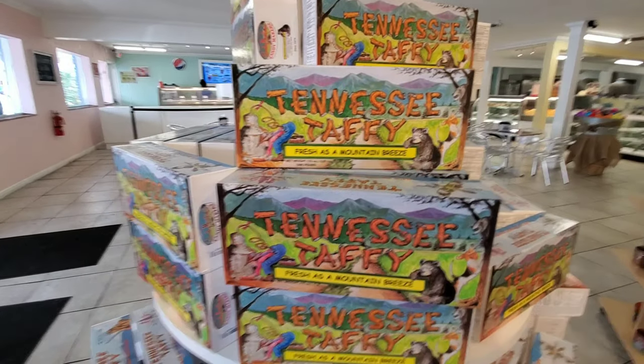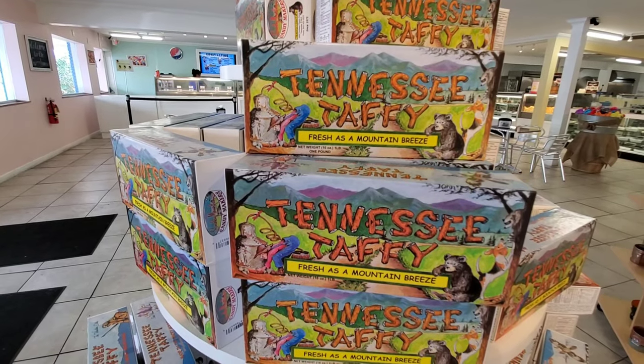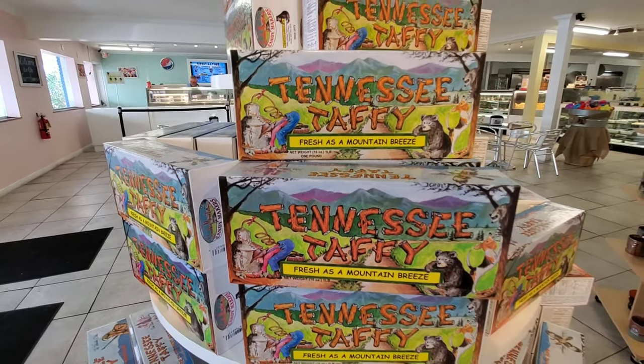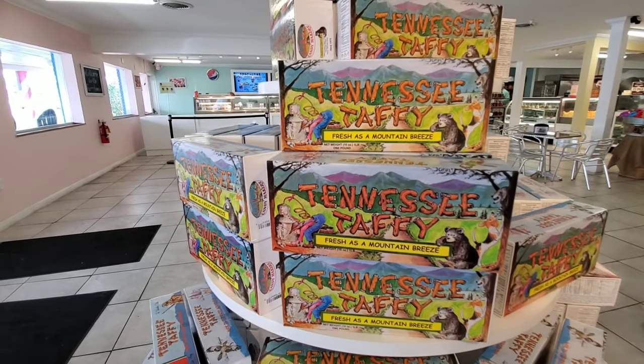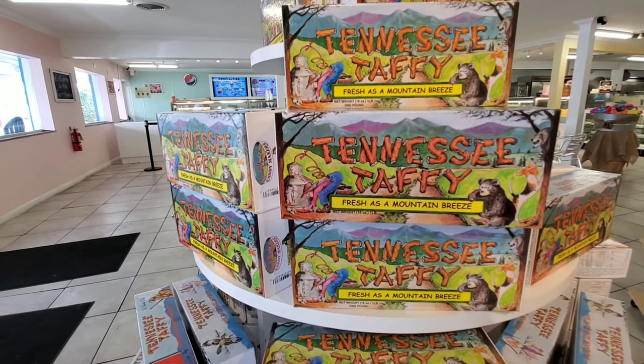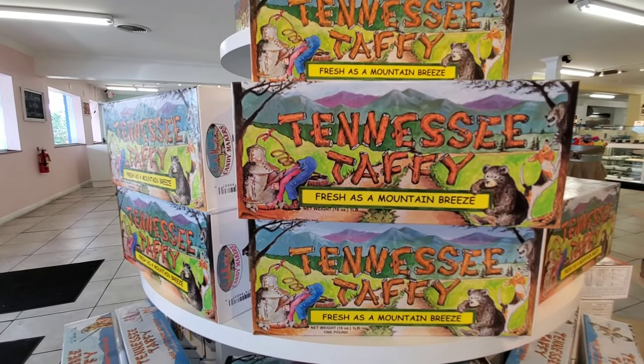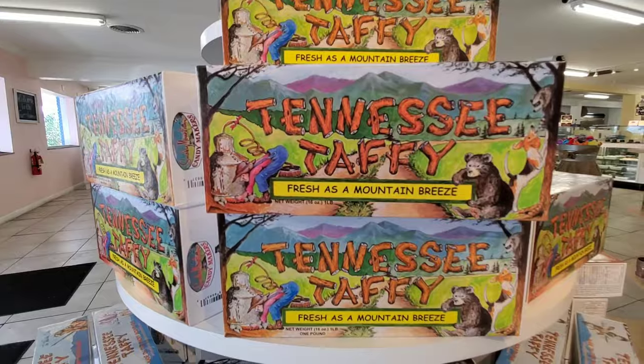They also have the famous Tennessee taffy, fresh as a mountain breeze. I've been eating this stuff since I was little. It's actually one of my favorite things to get in the Smoky Mountains because I don't think the box design has changed much since I was a kid. I remember it looking exactly like this.